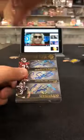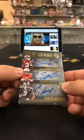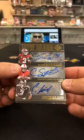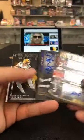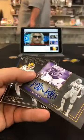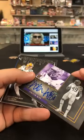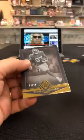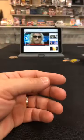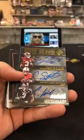Okay. Oh my gosh. This stuff's loaded this year. Wow. Ridley, Sutton, Kirk to 5. What a box, dude. Arden Key. Okay, so you got the triple. Key. Jordy Nelson. And a Shepherd base. Wow. It's one of the deepest boxes we've had ever for Majestic so far.